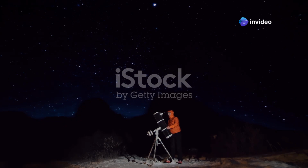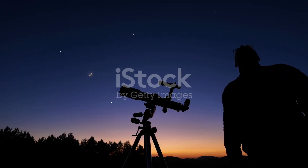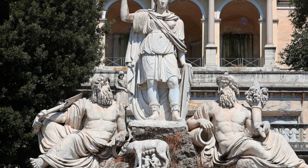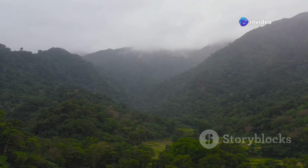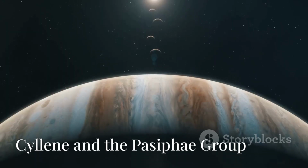Myths and moons, the story behind the name. Astronomers like to give celestial bodies names from mythology. Cyllene got its name from a beautiful mountain nymph in Greek mythology. She was said to be the daughter of Zeus, who is the Greek equivalent of the Roman god Jupiter. This nymph was associated with mountains and forests, a far cry from the cold vacuum of space.